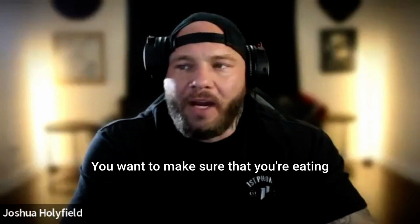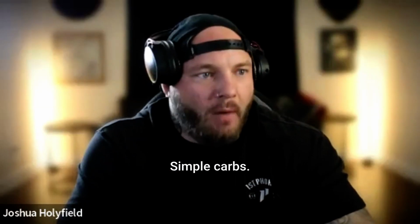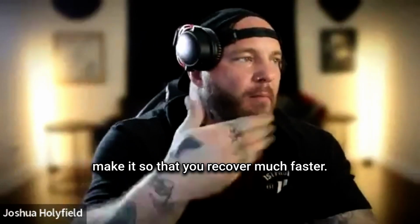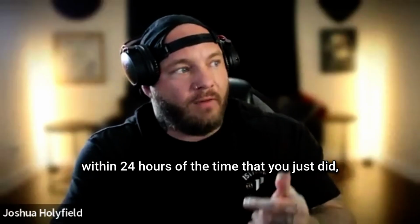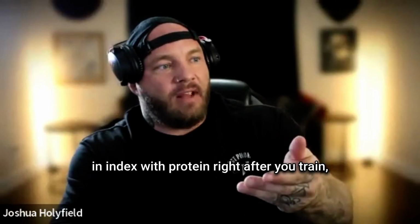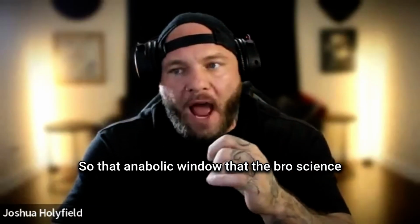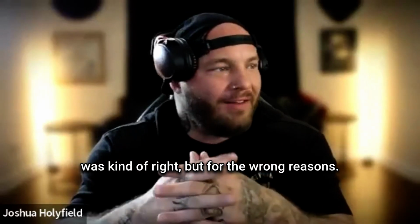You want to make sure that you're eating foods that have a high glycemic index, okay? Simple carbs. And the reason for that is because those high glycemic types of foods are going to make it so that you recover much faster. So if you're planning on hitting the gym within 24 hours of the time that you just did, if you eat carbs that have a high glycemic index with protein right after you train, it's going to refill your muscles a lot faster. So that anabolic window, the bro science was kind of right, but for the wrong reasons.